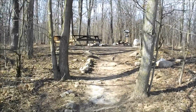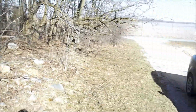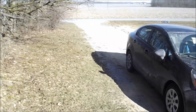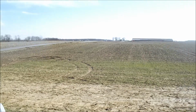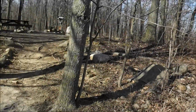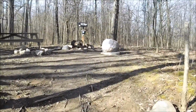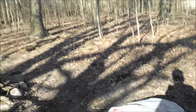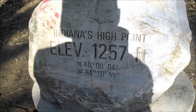All right, up there is the highest point in Indiana, Hoosier Hill. There's a trail here leading to it, if you want to call it a trail, it's like a little path. The car is literally right here. I don't know, there's definitely some farmlands out there that at least appear to be higher than this point. Might just be an illusion or something because the area is so flat. Indiana's high point, elevation 1,257 feet. Nice.